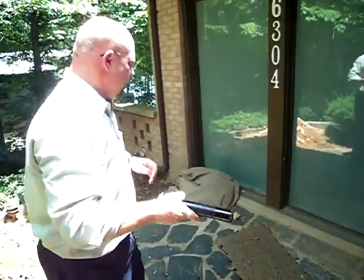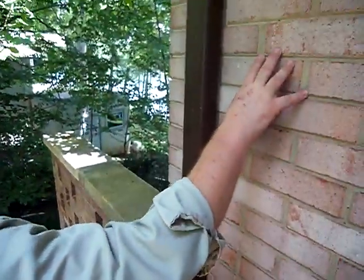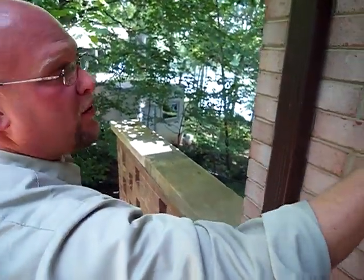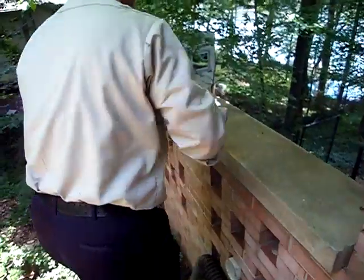Now the perimeter: as we walk around the house, we're trying to look for entry points. Areas, for instance, in the mulch where there may be a hole where they could possibly get up under a front stoop, or get through a brick foundation, because as the houses settle, these mortar joints fall apart. So they can gain access to a house through there.